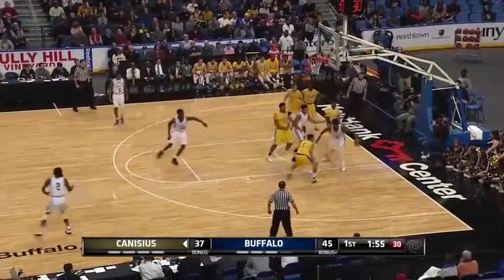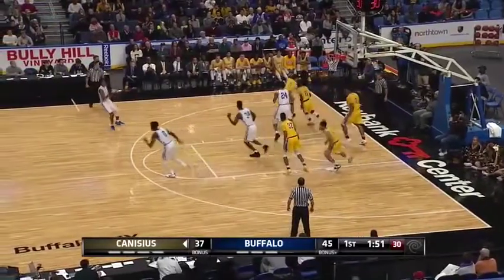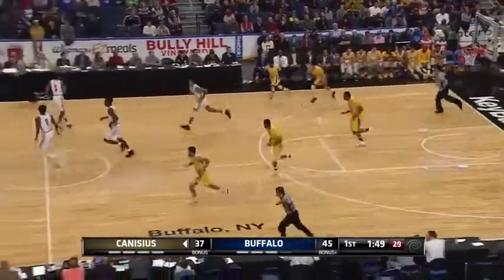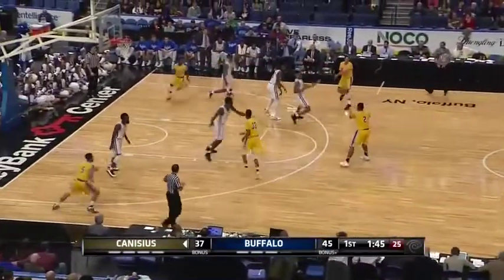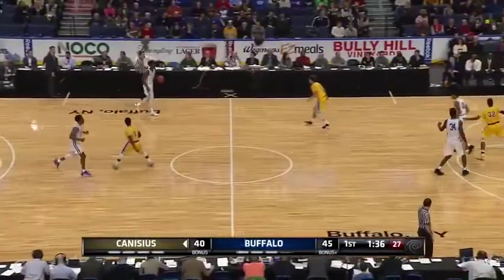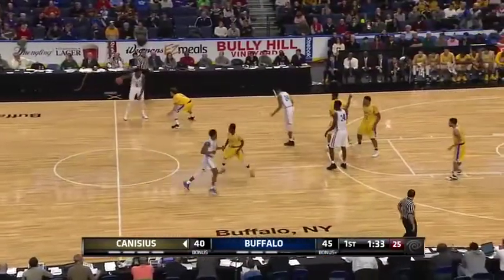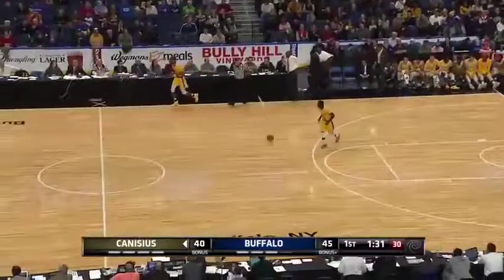And here's Crumpton from three. Crumpton, 45-40, and he has 17 here in the first half. He's had quite a good game in the first half. So McKenzie picks up his first. And that is the Griffs' ninth foul. Their little run right here. Next foul by UB puts Canisius at the line for two.